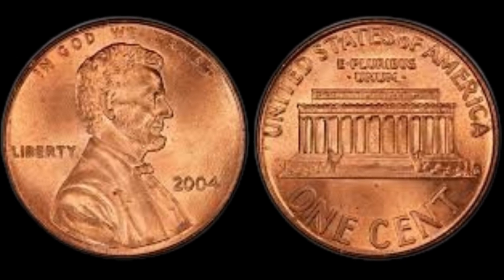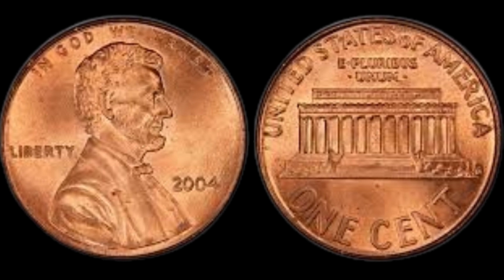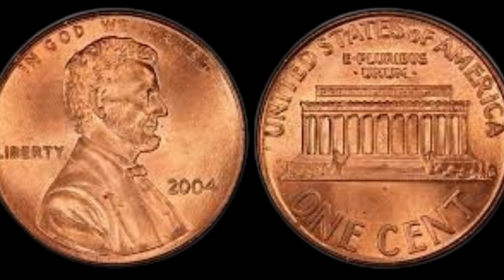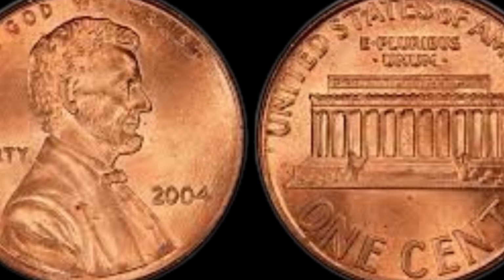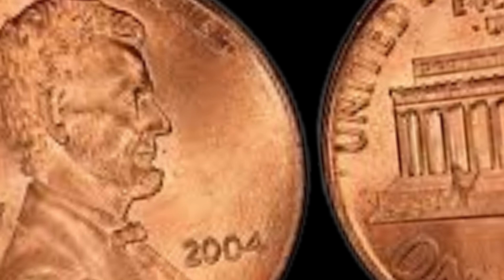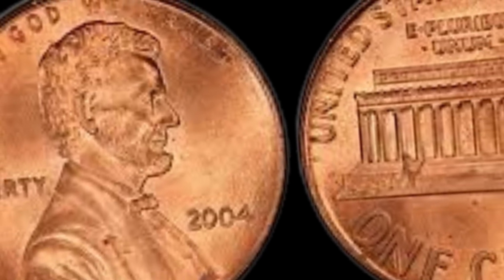In 2004, the U.S. Mint produced billions of Lincoln pennies across its facilities in Philadelphia, Denver, and San Francisco. These coins were standard issue and featured the classic Lincoln portrait on the obverse and the Lincoln Memorial on the reverse. But here's the twist. Among these billions of coins, a small handful have been identified with a mysterious mint mark and an unusual finish, coins that weren't supposed to exist in circulation.